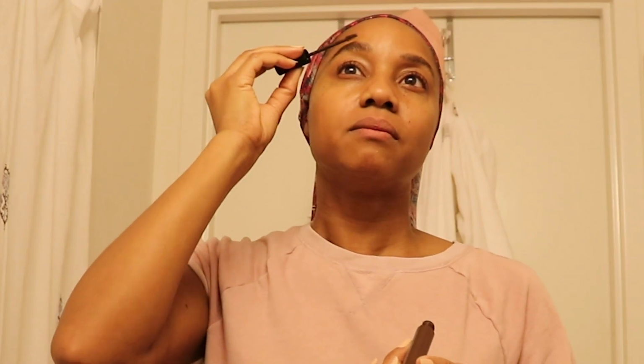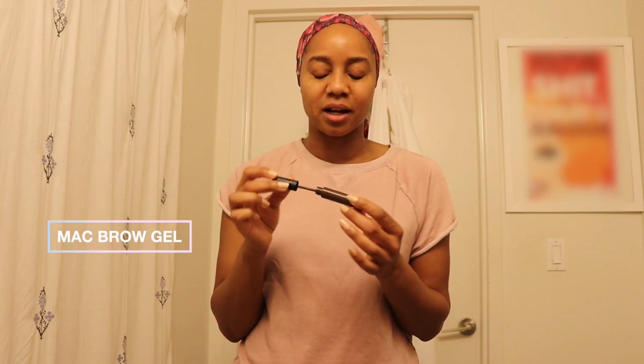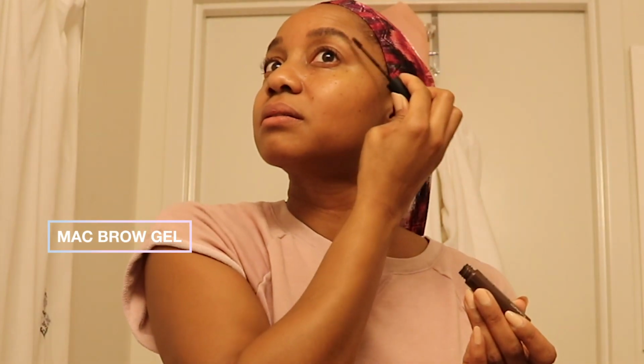So after I normally move on to my brows. I have this MAC Pro Longwear that works really well. The brush is super easy. I don't want to go too crazy. I love a dark brow, but I don't want to go too crazy for work. I always have to kind of tamp it down.